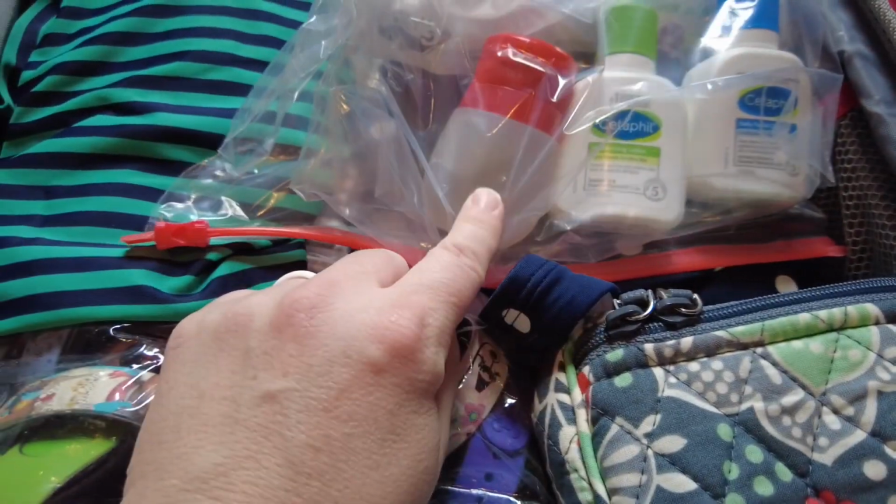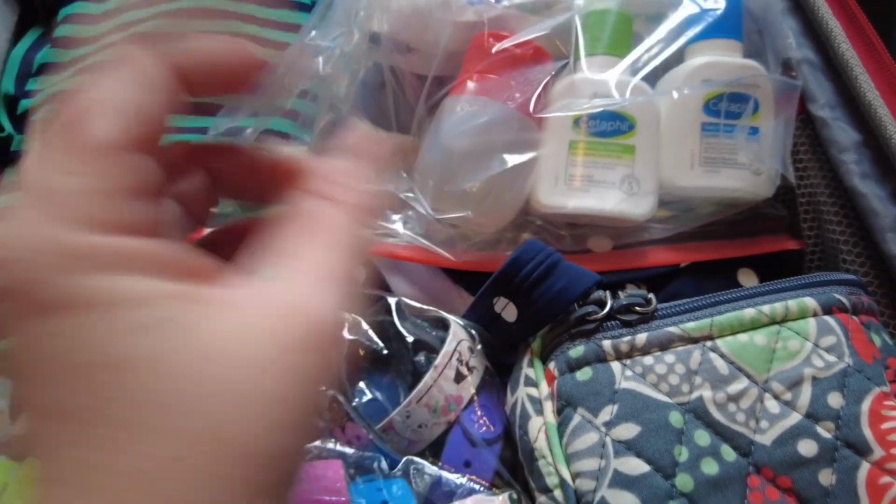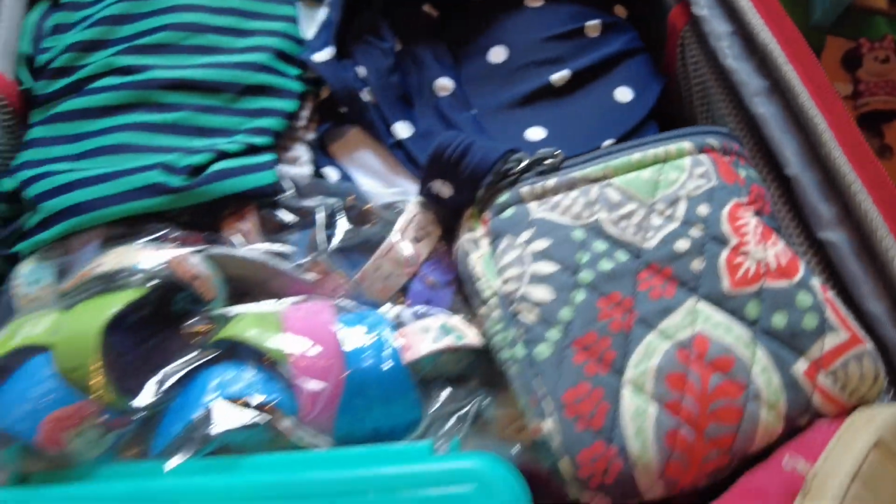And these are dressing containers from the Dollar Tree. They're silicone, so they squeeze out. I figured that might be easier for her to use than one of those hard plastic ones.